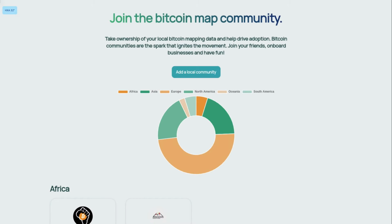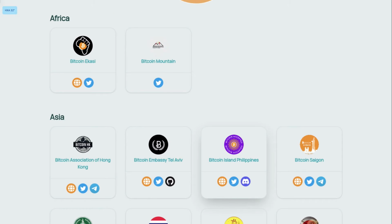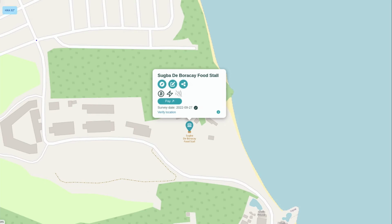So this is the communities page, and you can see a breakdown by continent. Right now, it's pretty heavy in Europe, so I'd like to see that a little more distributed. But that's all right for now. It's just a simple page. Each community gets their own card, and you can get in touch with them, whether it's Twitter, Telegram, Discord. And when you click on the link, it'll actually open up the community on the map.